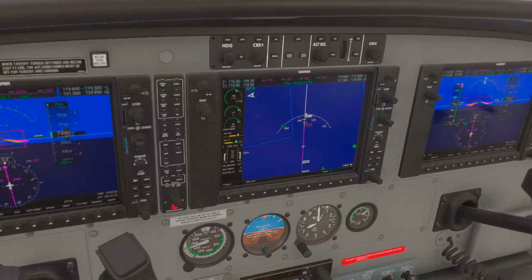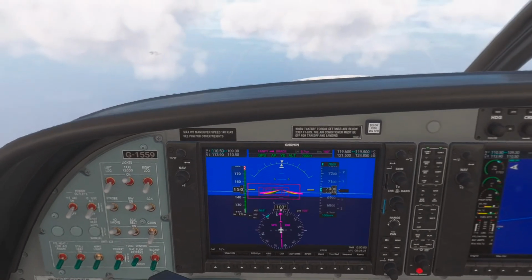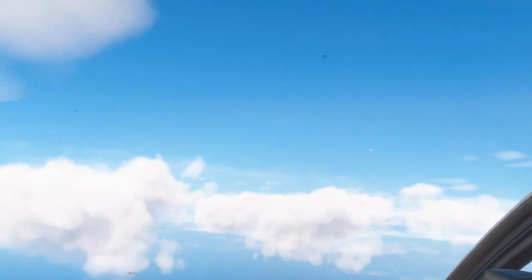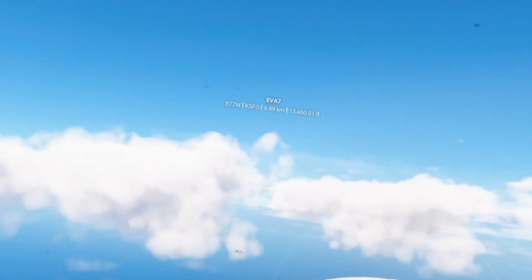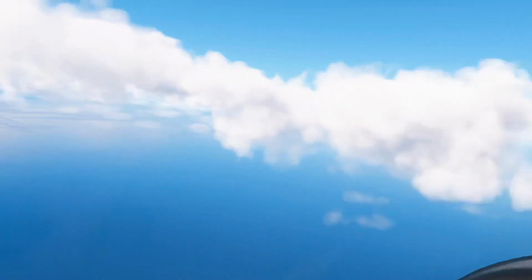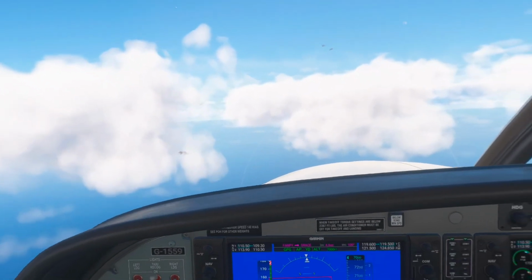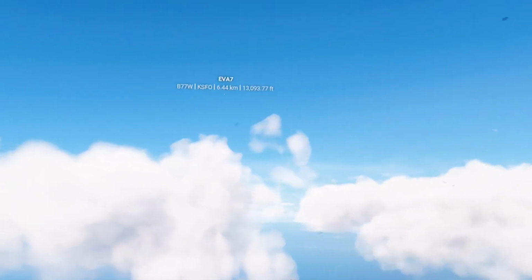Departure EVA 3223, passing 1,400, climbing 4,000. Clear the way to safety EVA 3223. Looks like the traffic there. There we go. Just out of interest.